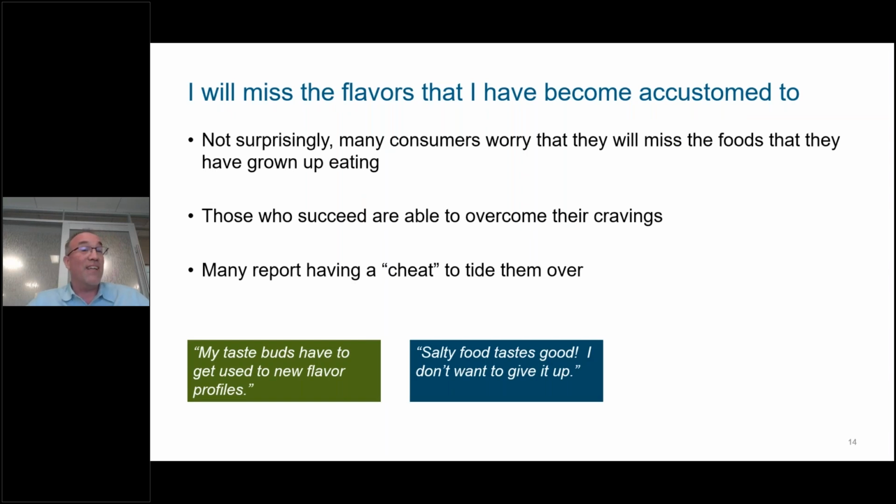And if you think about Gulliver, like we said, there may be some solutions that get us there. But not surprisingly, most consumers worry, especially when they're at the beginning of their journey, that they're going to miss foods and flavors that they've grown up with. It seems that those who do a good job of reducing their sodium are able to overcome those cravings. And again, if you think about Dr. Beecham's comment of Gulliver, a lot of consumers reported that yes, in a couple of months, I was actually able to overcome a lot of that salt, and even said, things taste saltier to me now, and it's not necessarily great.